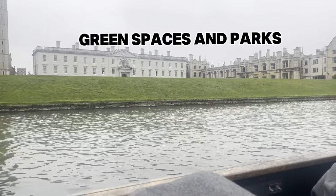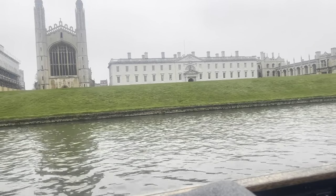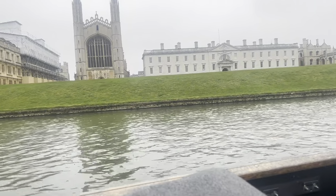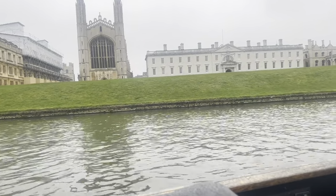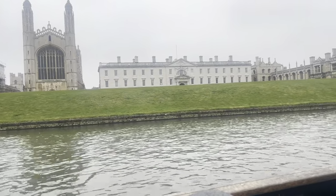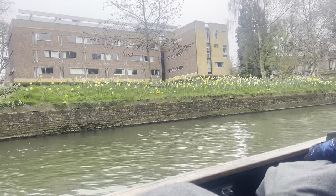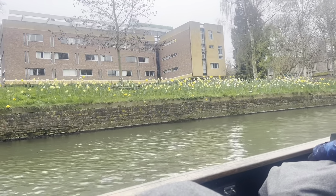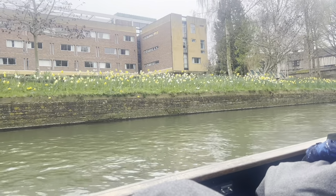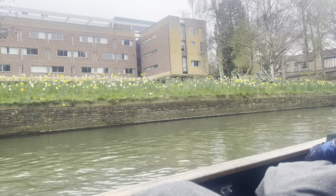Despite being a bustling city, Cambridge also boasts numerous green spaces and parks where visitors can actually relax and unwind. Parker's Piece, Jesus Green, and the University Botanic Garden are popular spots for picnics, leisurely strolls, and outdoor activities. It was a long day, so we didn't get a chance to see all of these things, but it has these various green landscapes where you can just sit and relax and have a little day out with your family.